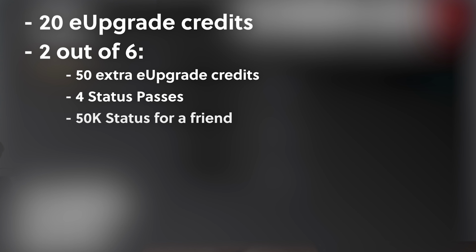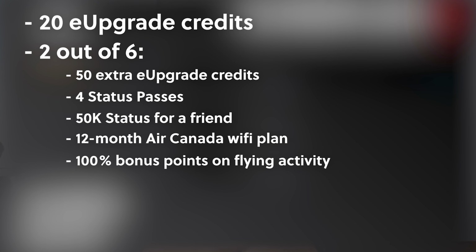On top of the base level 20 e-upgrades, Super Elite members also get to choose two out of the following six select benefits: 50 extra e-upgrade credits, 4 status passes, 50K status for a friend for the year, a 12-month Air Canada Wi-Fi plan, 100% bonus points on flying activity, or a lower requalification level.